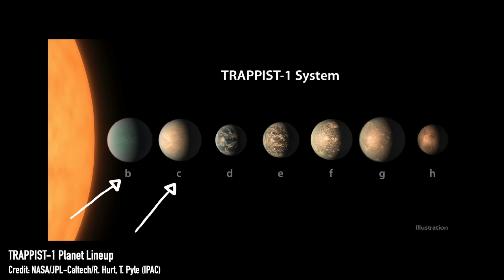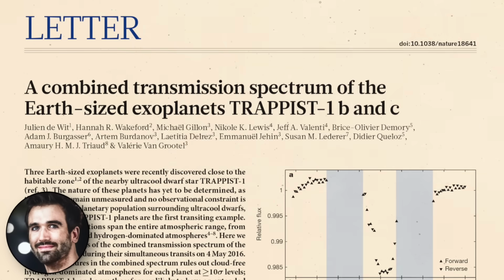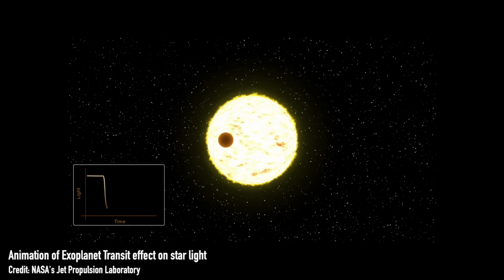first. Those were first observed by the Hubble Space Telescope in 2016, and the results were published by DeWitt and collaborators. What they did to observe these planets was wait for the planet to pass in front of the star and block a bit of the star's light. This is what's known as a transit. It's how we detect a lot of planets in the first place.